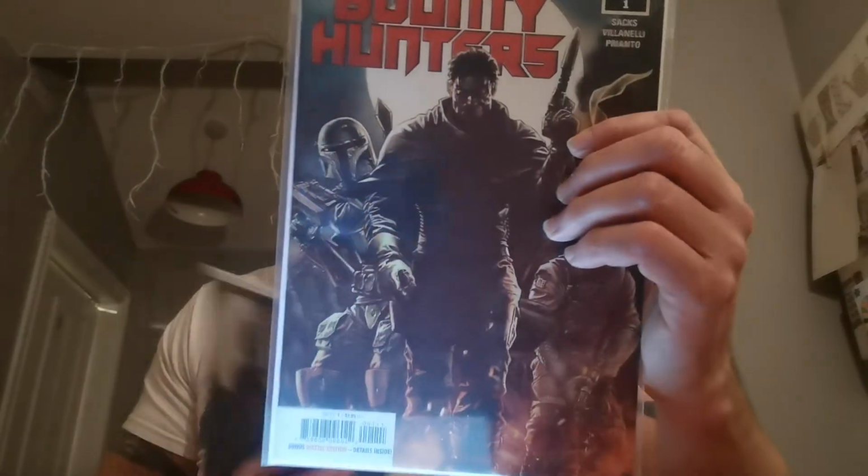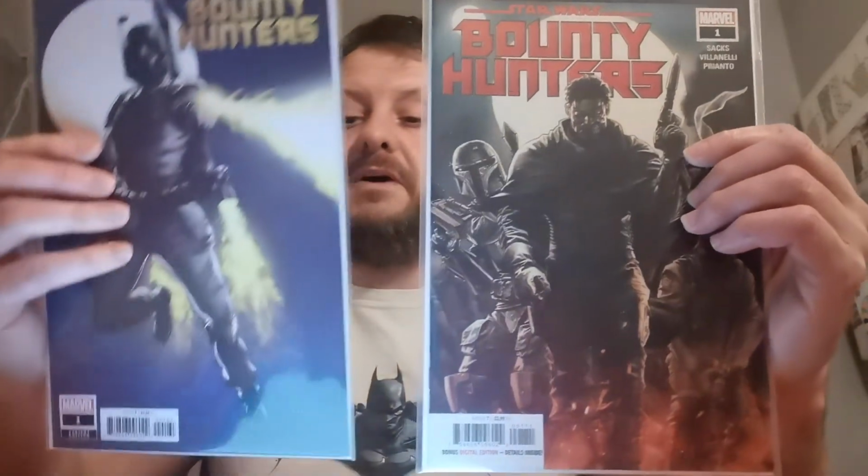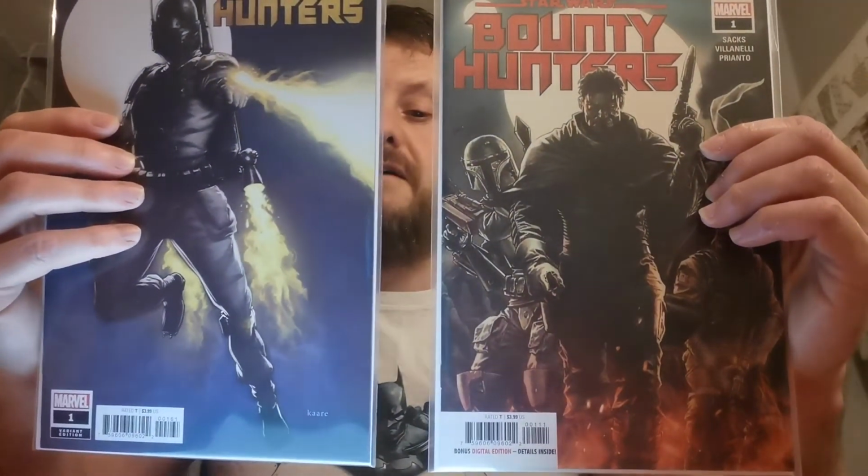Up next is the only book I picked up on this list, and I think it's a pretty good one. This is the first appearance of Nakano Lash, Chonga, and Losha, and that was Star Wars Bounty Hunters issue number 1. There were 6 covers, and I picked up 2 of them. I picked up the regular Paolo Villanelli cover, and I picked up the Carrie Andrews variant cover. Of course, there was that stunning Dave Johnson 1 in 50 incentive. But there were 6 covers, like I said, for Star Wars issue 1.